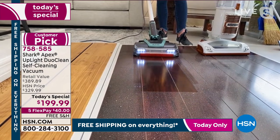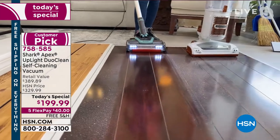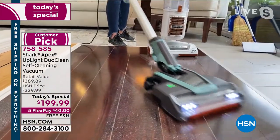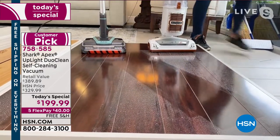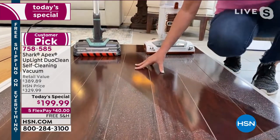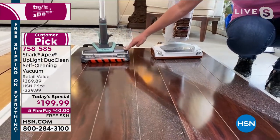Look at that. Wow. Your hardwood floors should look like this every single time that you go to vacuum. It should not take 5 or 6 or however many steps to get to your floors looking like this. Eliminate the work. Get the power of this Shark home. Everything that you want is in this vacuum.